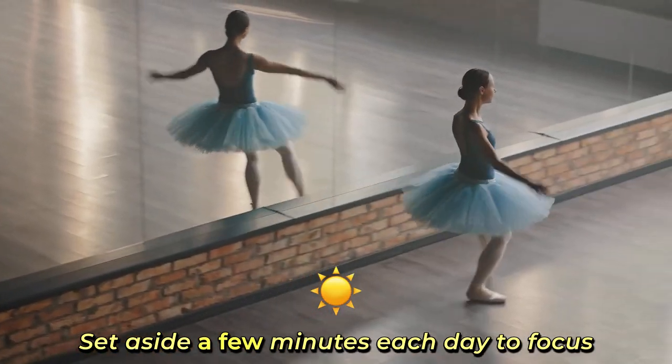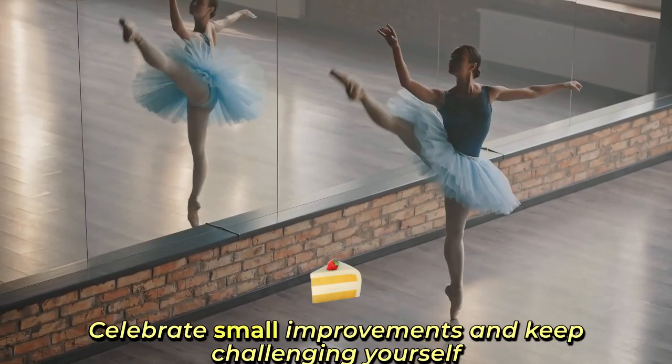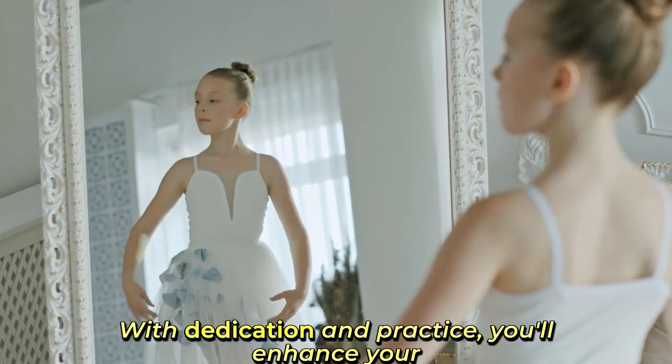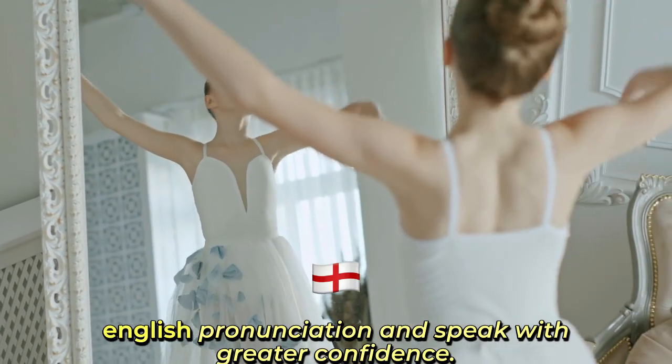Set aside a few minutes each day to focus on one or two sounds at a time. Celebrate small improvements and keep challenging yourself with more complex words and sentences. With dedication and practice, you'll enhance your English pronunciation and speak with greater confidence.